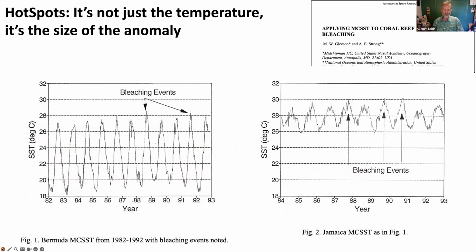And so when you look at that, you'll see that the time of those bleaching events and the temperature of those bleaching events are very different from one location to another. This led to the important fact that if you're going to be using satellites to give you data on coral bleaching, or an index of potential coral bleaching, you had to vary this by location. So each location had to have its own climatology that you used.